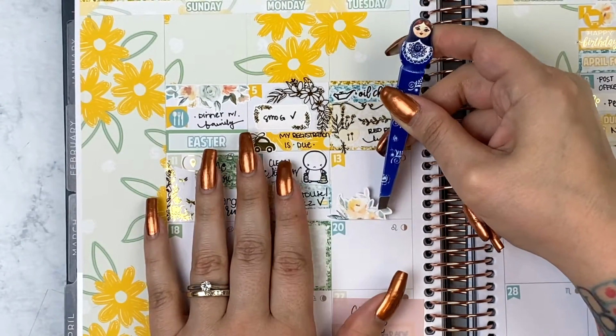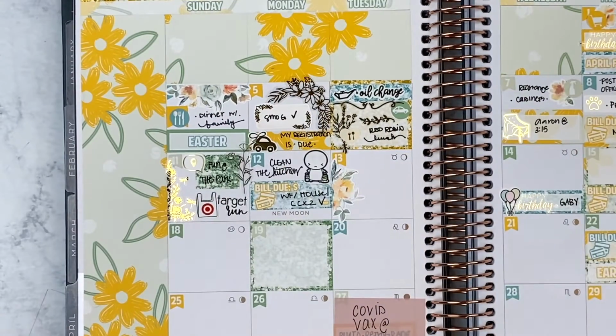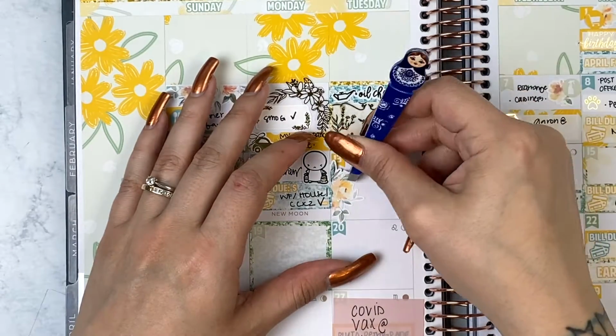On the 12th, I just spent some time cleaning the kitchen, so nothing exciting, really. I just used a Coffee Monsters Koimuri where they are cleaning and they look like they're not happy because I hate cleaning.